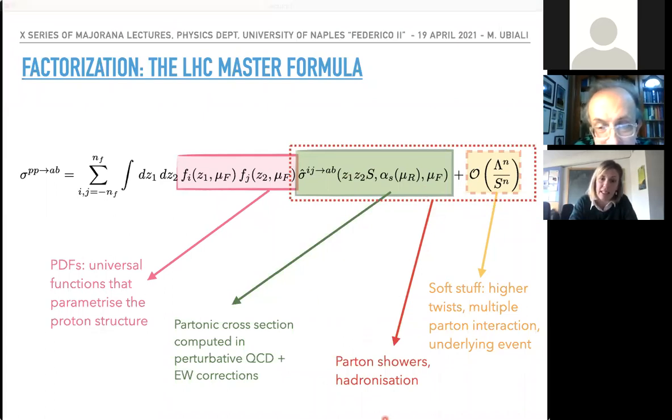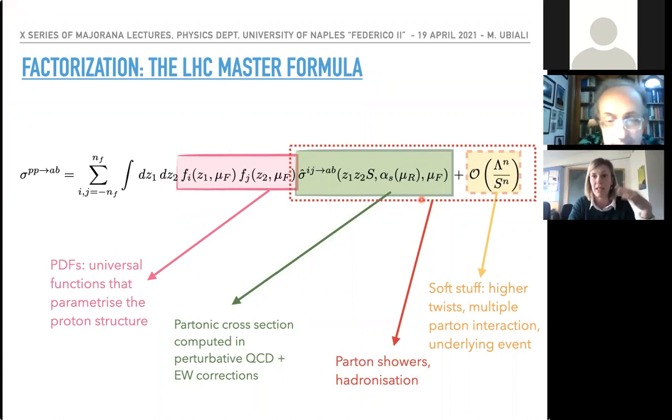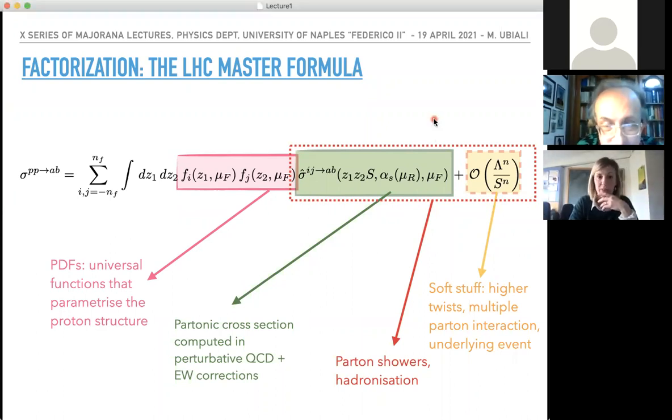And again, these are things that you can add on top of the partonic cross-section by doing parton shower, exploiting the factorization methods. And then you have a lot of soft stuff, because this factorization is true up to higher twists, multiple parton interaction, underlying event. Okay, so the fact that each of these boxes, if you want, is independent of the others is what allowed the progress in phenomenology, okay?